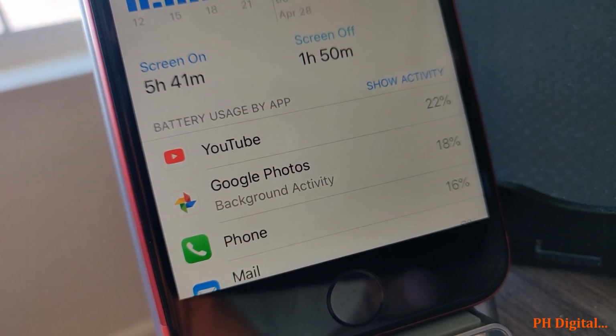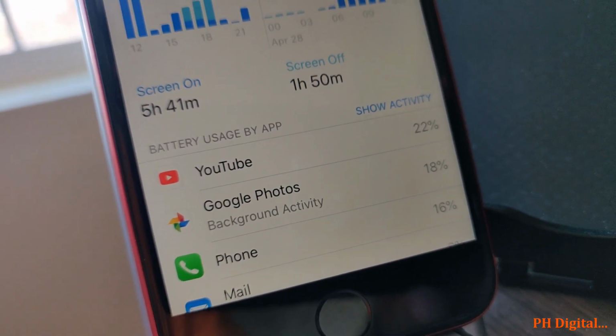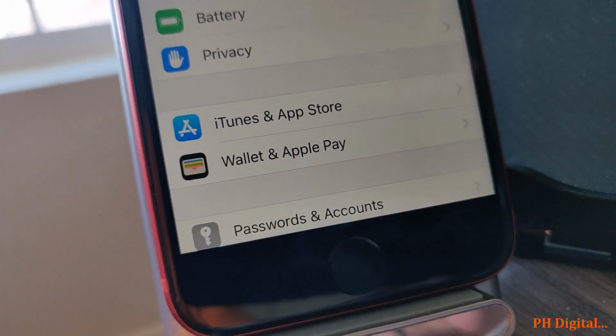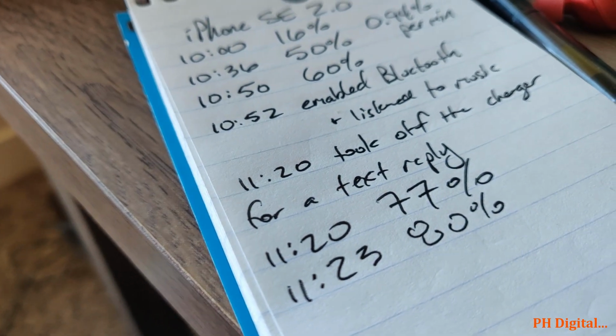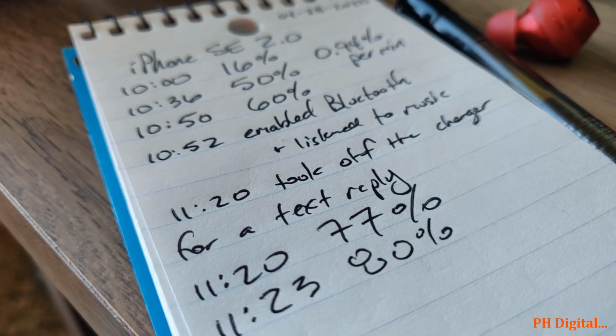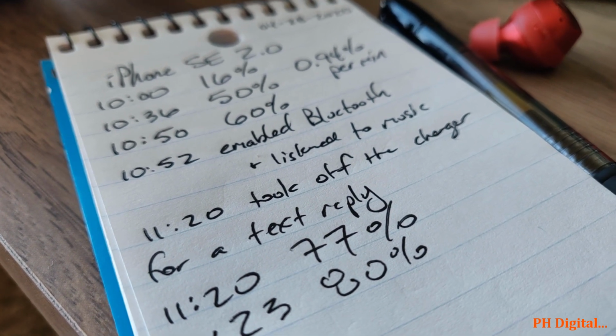So it knows your usage patterns and keeps track of when you need it fully charged. I think this is fascinating. My Android phones have not done this. Maybe Samsung did it and I didn't notice it. LG definitely did not do it. So now we're at 82% in not even an hour and a half. So that's a really good charge time for a phone like this.